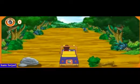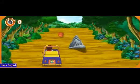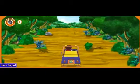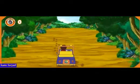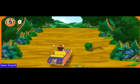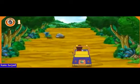We need to follow the animal tracks. They'll show us the way to go. A rescue rover pack. Steer to it to get a speed boost. Look, gorilla tracks. We need to follow them to find baby gorilla. A fierce animal rescue patch. Let's get it.